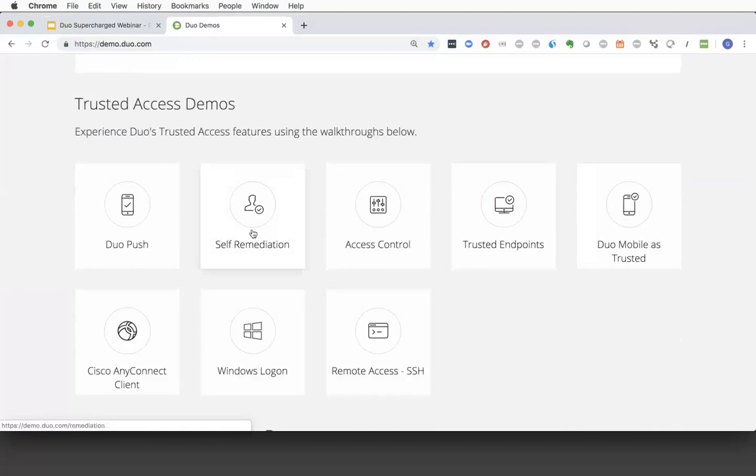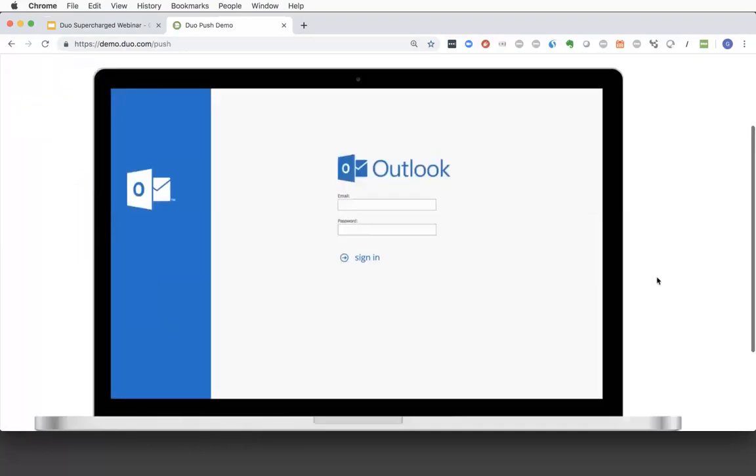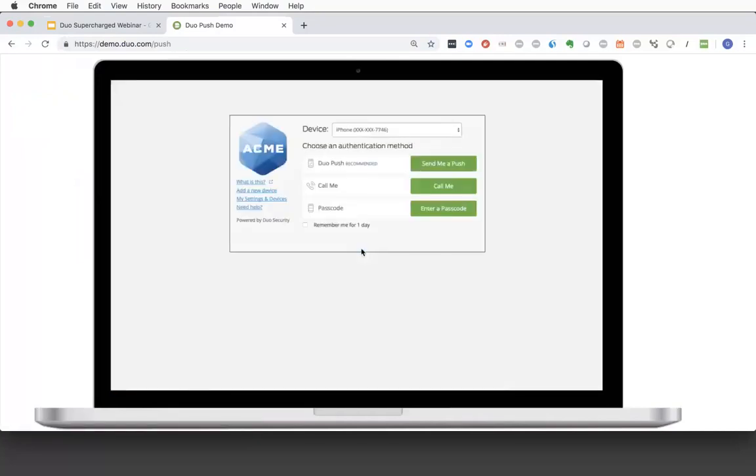One of these is the Duo push workflow, which I'll show you now. This is just showcasing the standard two-factor authentication experience with Duo. It's using Outlook Web App as the example, but this would be identical across any web apps and similar for any other application you protect with Duo as well. So in this instance, the user is just going to enter their primary credentials, their username and password as you would expect.